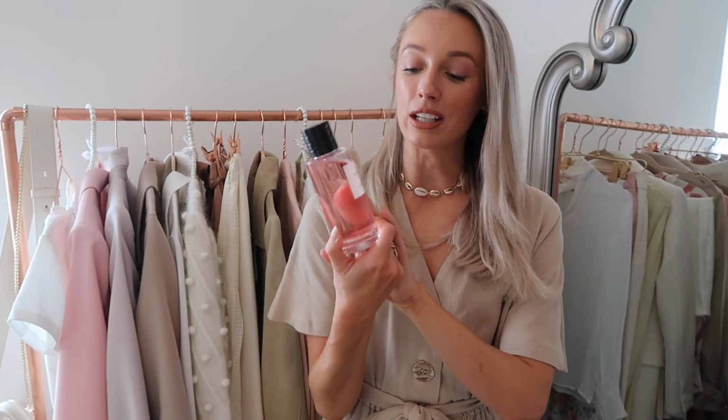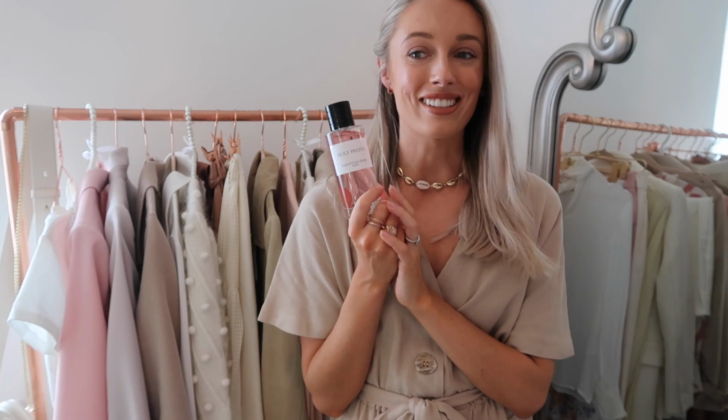And finally, a new season means a new fragrance, and I'm loving the floral notes in the Holy Peony fragrance from Christian Dior. I went to the launch event of this about a month ago, and it was the most beautiful event I think I've ever been to. So many flowers. If my wedding is even a tenth as floral as that event, I'll be a very happy girl. But the whole place smelt incredible because they had been misting this fragrance around there.